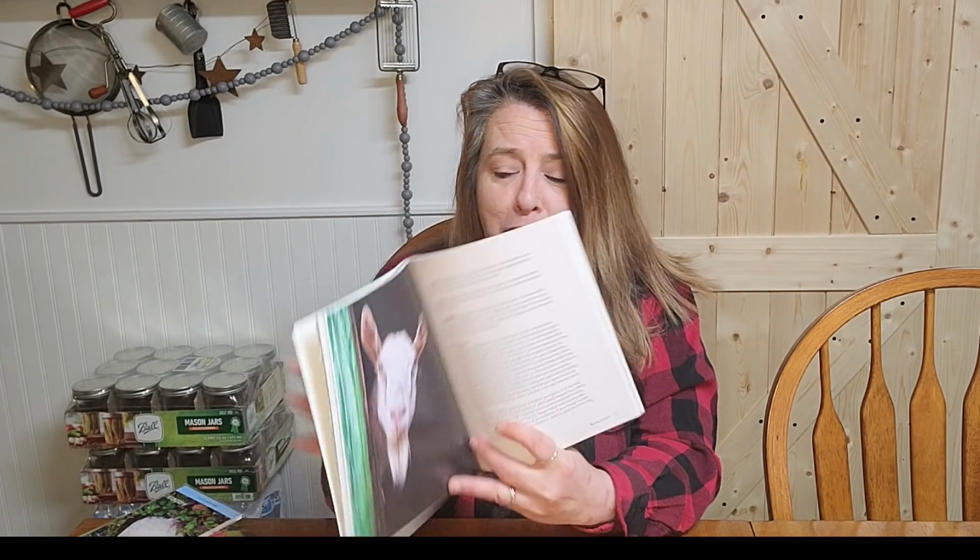And the last book I have is The Essential Guide to Self-Sufficient Living. I can't tell you how many self-sufficient living books I have. I've been collecting them for years, but I still love them. There's always something in there that is great. This one has great information on homemade ice cream, fermenting, tons of different stuff, different types of goats. Isn't that the cutest little goat?